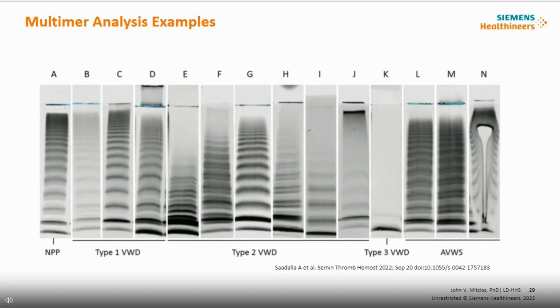multimer pattern, but you can see it's more of a smeary appearance here, and this can sometimes make it challenging. Remember, we've talked about type 2M being the ability of von Willebrand factor to bind to collagen. And there has been discussion that type 2M is sometimes misdiagnosed because of not being able to distinguish this.